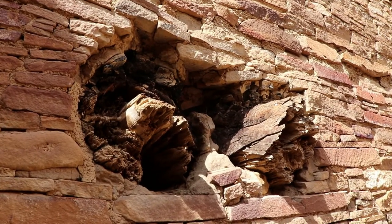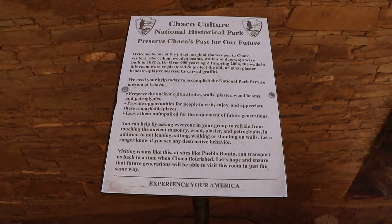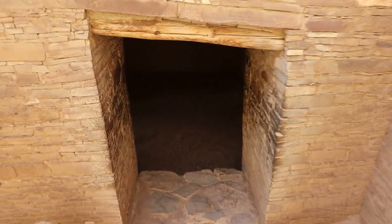Look at those Vigo remains that have survived all these years. This is one of the only rooms that has managed to stay intact, and visitors are allowed to walk inside here.